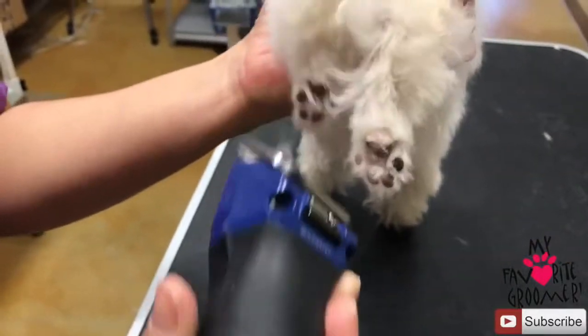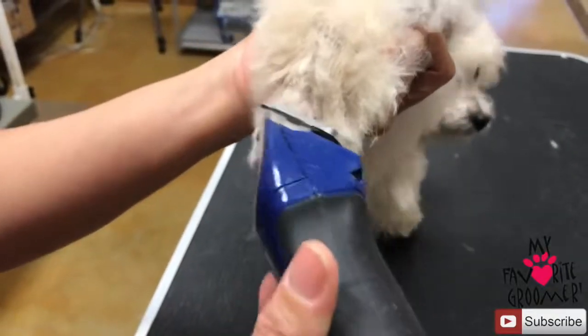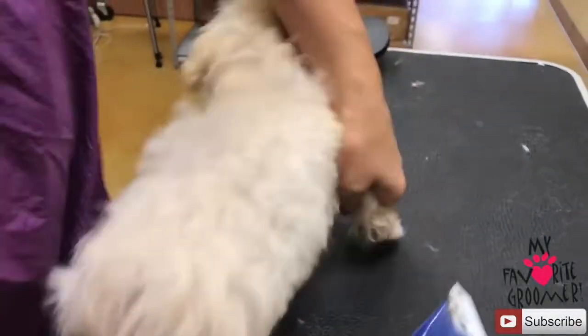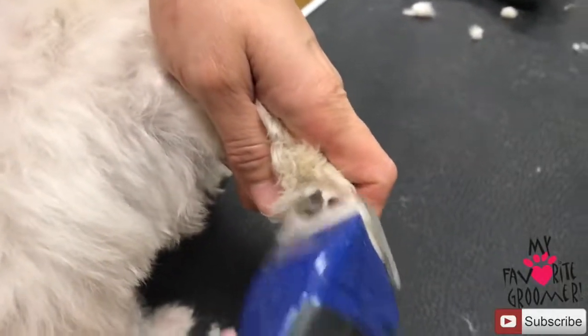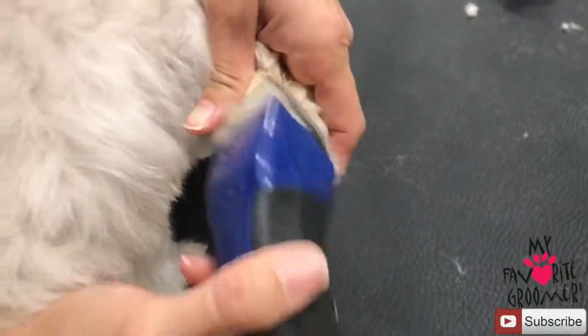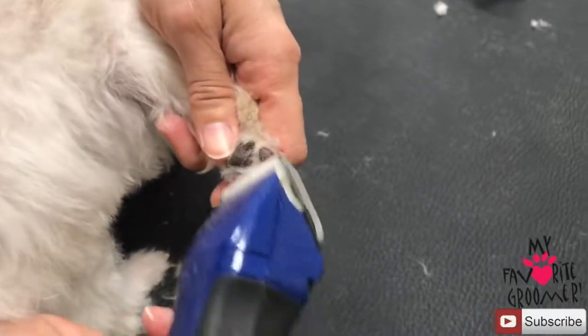I am not trying to have her here for an hour. She's a puppy, and so I don't really want to do that. That's a regular appointment time. I want her in and out in about 30 to 40 minutes, so we'll just see what we can get out of that time. Because you don't want to stress out a puppy too much that first groom.